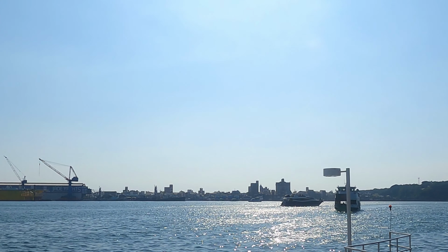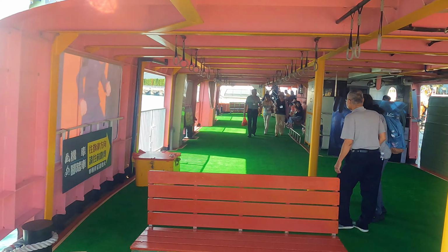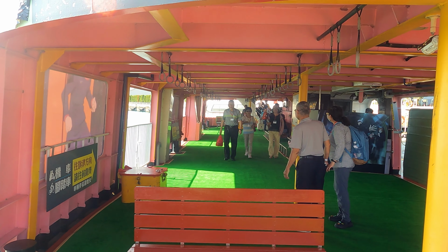We can see what we think's Cijin Island. So yeah, it is just across the water. This is going to be a very, very busy little ferry as well, because this seems to be an incredibly popular trip here from Kaohsiung, doesn't it? Yeah.